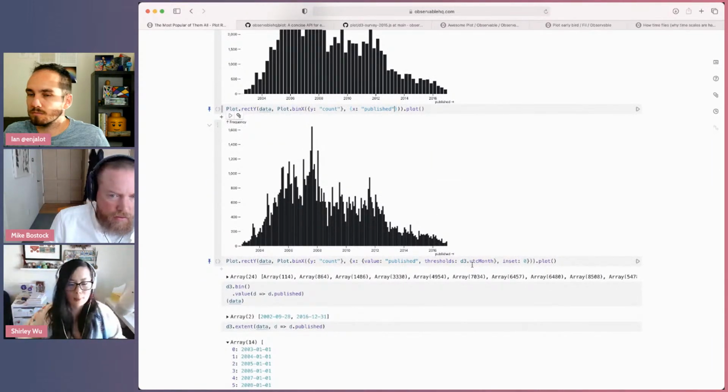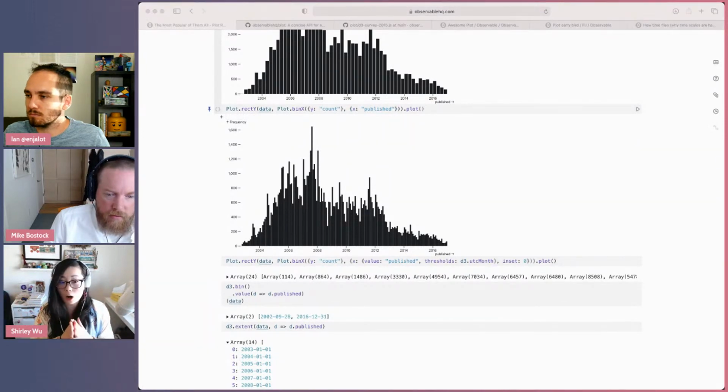Do you think, Ian, they meant the width of the whole graph, or being able to specify the width of each bar, and then that automatically sets the width of the graph?